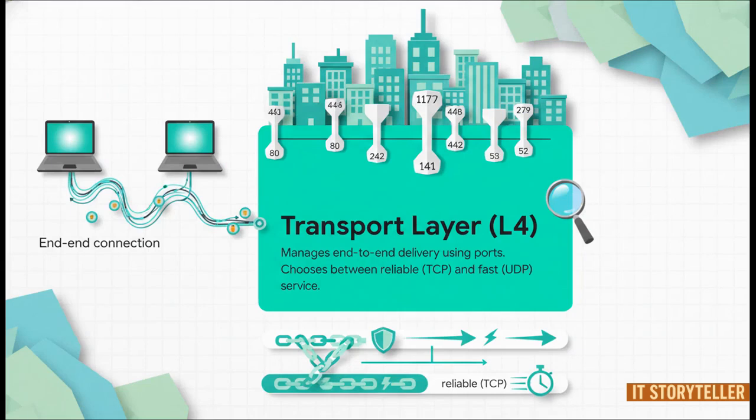So, the crucial point here is that the transport layer is responsible for that end-to-end connection. It makes sure data gets to the right application using things called ports, and it decides whether the connection needs to be super reliable with TCP or just plain fast with UDP.